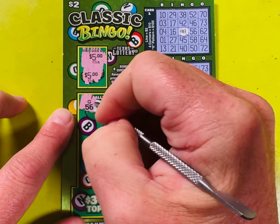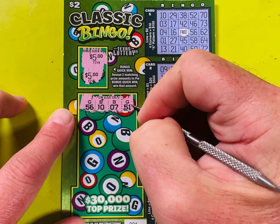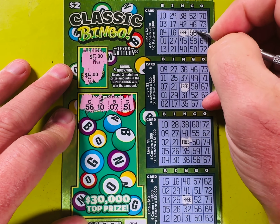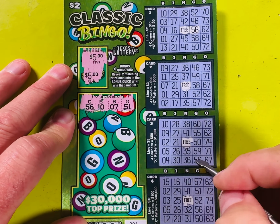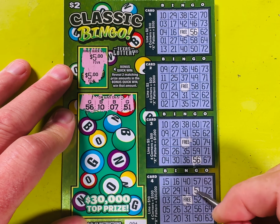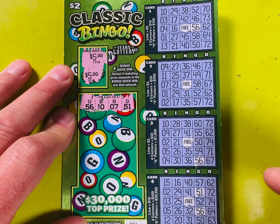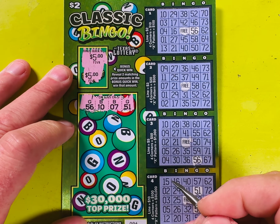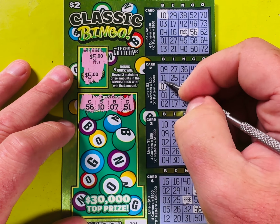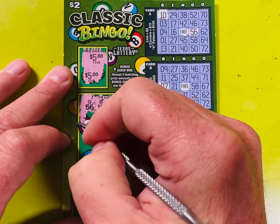And our first four calls: G56, B10, B7, G51. Let's get those G's out of the way, 51 and 56. On the diagonal. Both of those. And let's see, B7 and 10. Corner. Corner again. That's that. Next four.